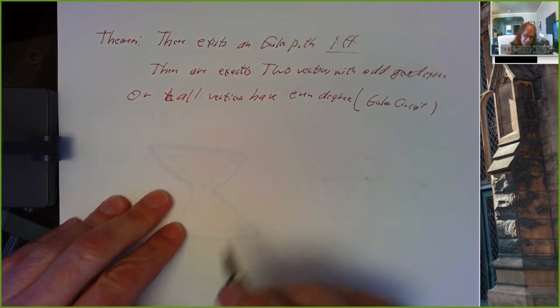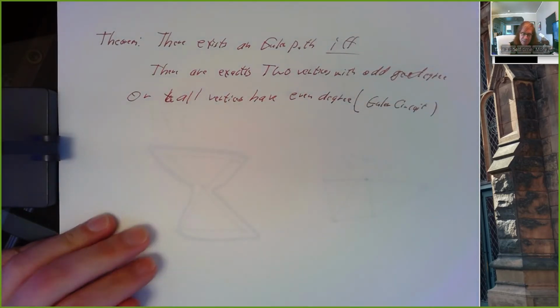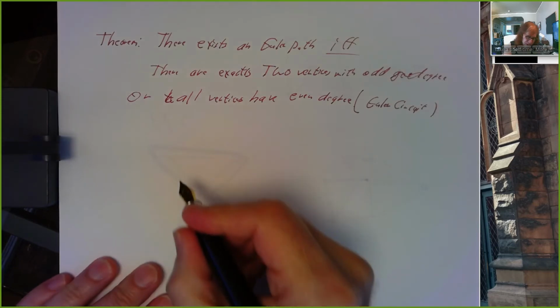All right, and it turns out that if you have the situation where you have two vertices of an odd degree, all you really need to do is start at one of those vertices with an odd degree and finish at the other one. And it's pretty easy to find your Euler path.